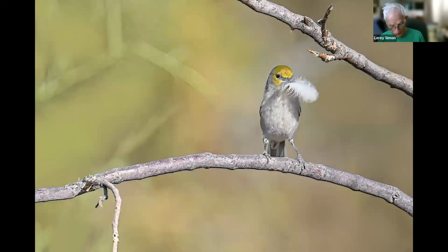This is a verdin, and I believe it probably gathered this feather for nesting material. I'm sure that feather didn't come from him, and he got a beak full of feather, but it's not his. He must have been building a nest around there.